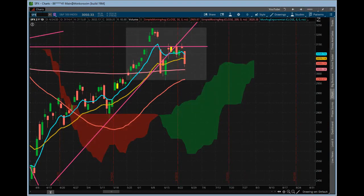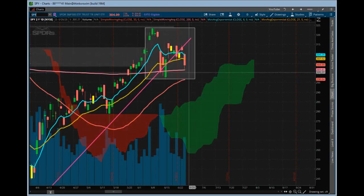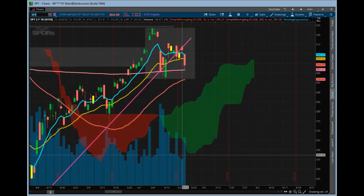Let's take a look at the SPY. So SPY gave us a lot of great trades today on the short side. So SPY a little bit closer to its 200-day moving average. Big volume today, but again, they did buy a little bit of the dip there. So let's see if that gets any follow through to the upside, right?